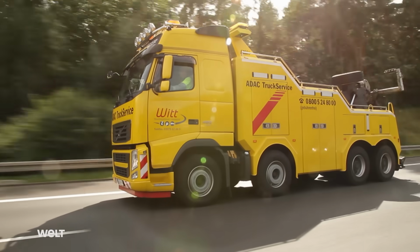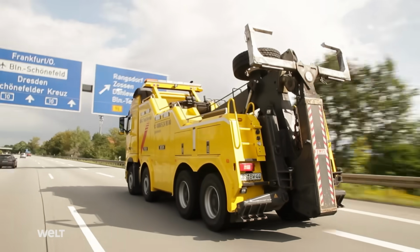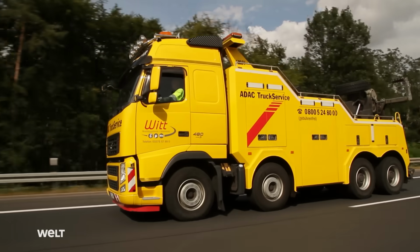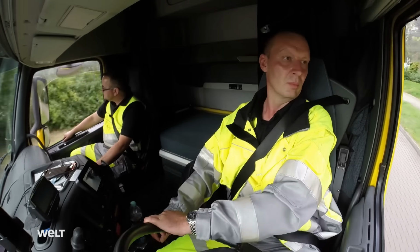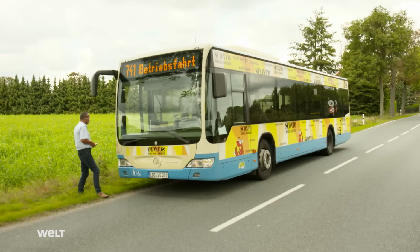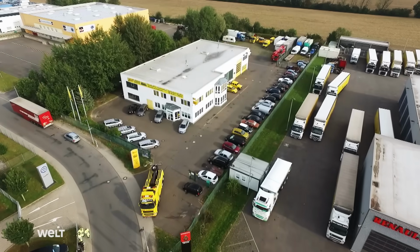The 28-ton Colossus is on home territory, the A10 motorway near Berlin. The yellow bison belonging to the German Automobile Association ADAC is called in when buses, trucks, or transporters weighing 40 tons and up need a tow. The crew has just started their 8-hour shift. Whenever a heavyweight is stranded south of Berlin, a call comes in.